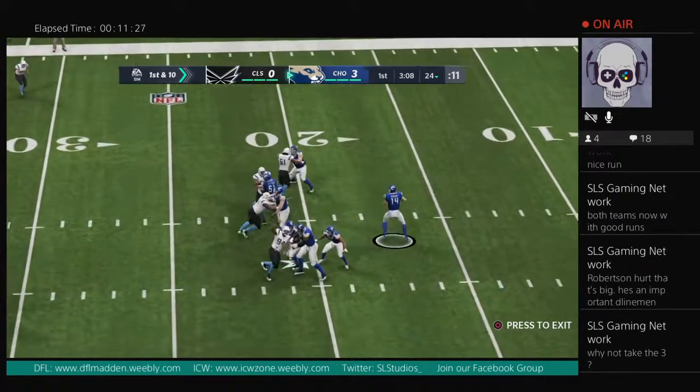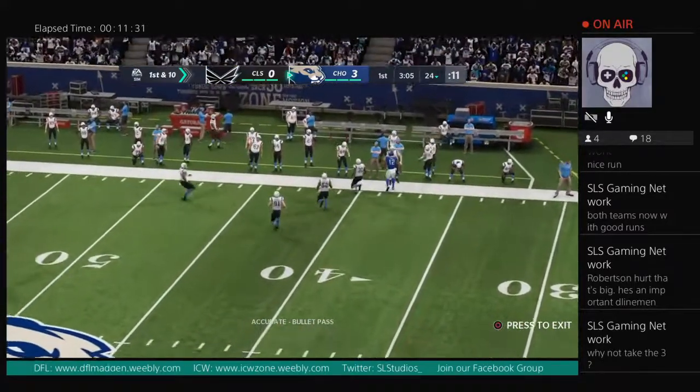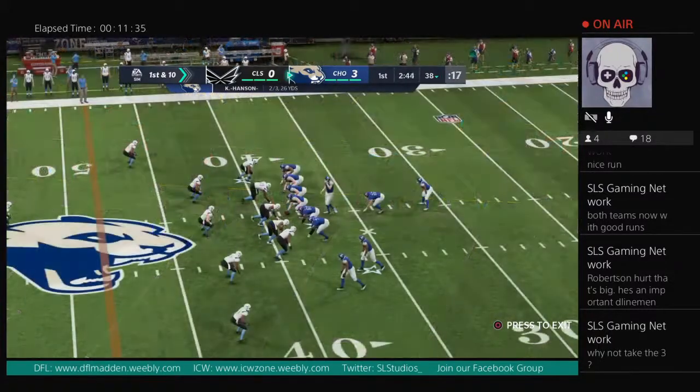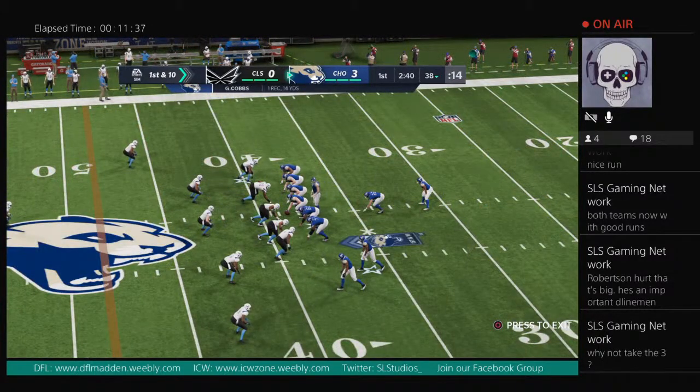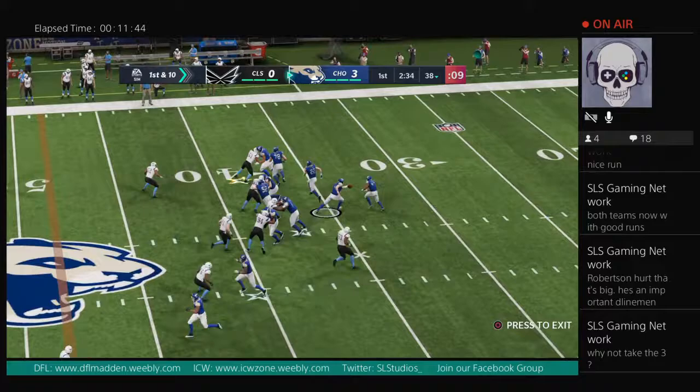Back to throw now on 1st down. Open man is Cobbs. That's complete. And he takes us beyond the 35 before going out of bounds. Back-to-back nice gains. That one for 14 yards and another 1st. That was a fun one to watch right there.